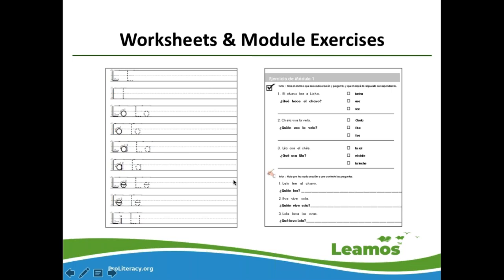The workbook also includes the paper version of the module exercises and the activities to practice reading fluency and writing. As you can see, the comprehension questions are also here. It's just a brief version, just half of them, compared to the ones they answer online. And there's a chance to be evaluated on paper because they need to write. So the module exercise needs to be also taken on paper.